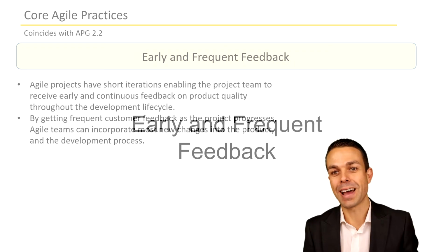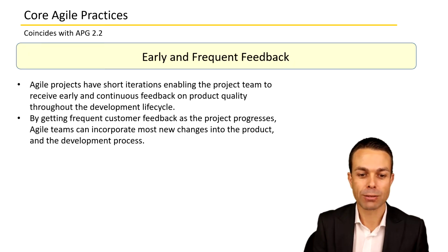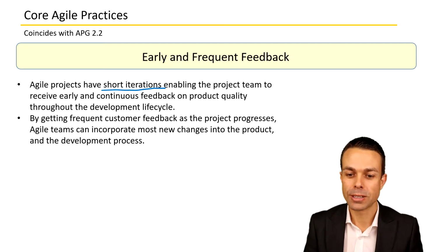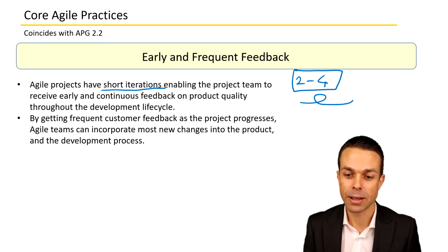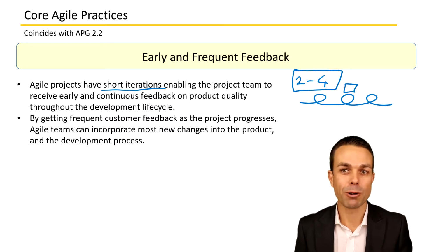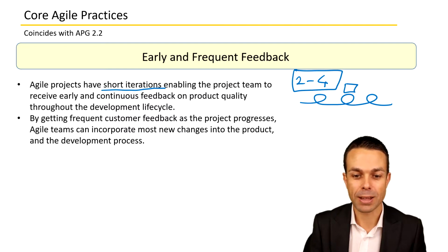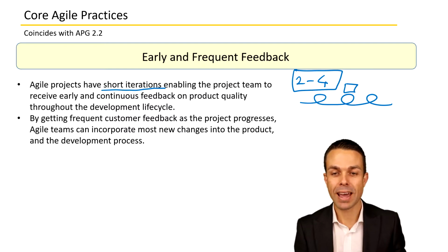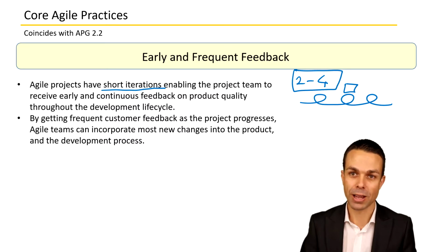When you're working on an Agile project or delivering in an Agile way, Agile projects will usually have short iterations. These short iterations are usually time-boxed pieces of work from 2 to 4 weeks where you deliver something or showcase something for feedback. By releasing something in short cycles, we're enabling our project team to receive early and continuous feedback on the product quality throughout the development lifecycle.